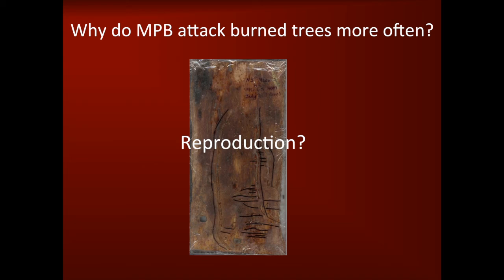So firstly, I thought that reproduction might have something to do with why they're attacking those burnt trees more often. Maybe they're better able to reproduce in those trees. And to test this, I used phloem sandwiches. What we did here was peel phloem off a bolt and stick it between two pieces of plexiglass, and then introduce a pair of mating bark beetles at the bottom there.